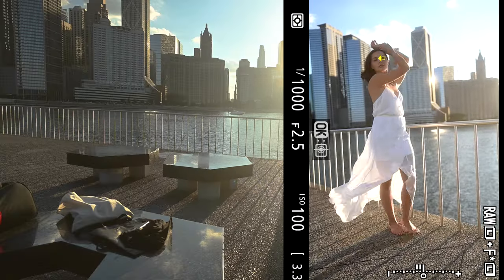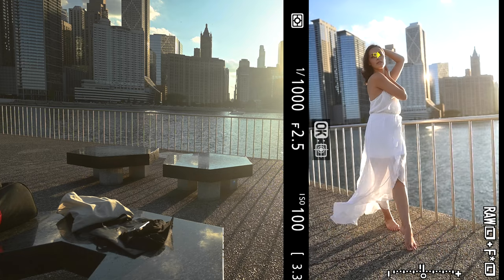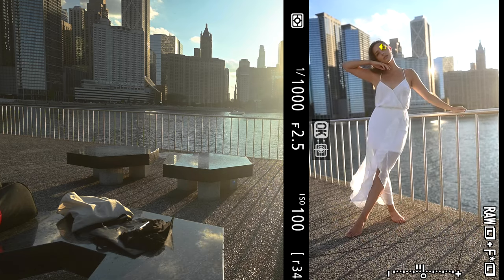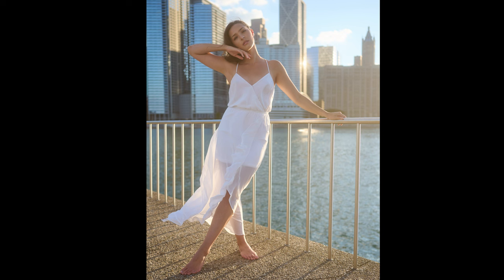At the time we were shooting, the wind was blowing at a nice constant rate that gave motion to her hair and dress, but not enough to blow down my light stand and strobe.